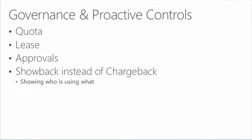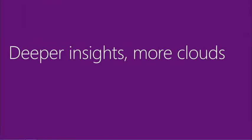Now, from a governance perspective and proactive controls perspective is where we're taking advantage of the integration that we've already been talking about with Service Manager and with Virtual Machine Manager, Operations Manager, because VMM holds that quota and those leases, those approvals, and all that information. And then we want to make sure that we provide showback. Is showback needed instead of chargeback, or do we need to show both? Do we need to bring in a service provider to take that additional step? So once we do that, we have deeper insights across multiple clouds, and it's not just what's on premises, but then we can expand into that next step of expanding clouds.